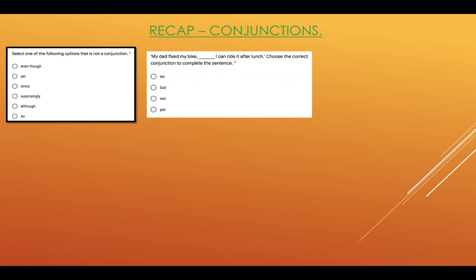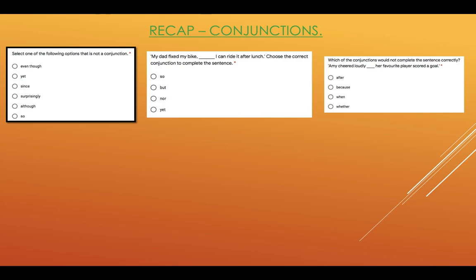Number 2, my dad fixed my bike. I can ride it after lunch. Choose the correct conjunction to complete the sentence. Number 1, so. Number 2, but. Number 3, nor. Number 5, yet. It's a straightforward process. Put the word in the empty space. Does it sound right? And that's probably your best way of working out whether it's the correct conjunction.